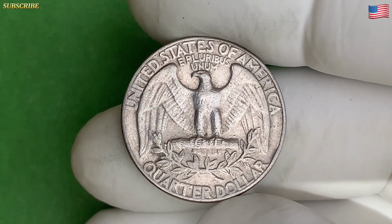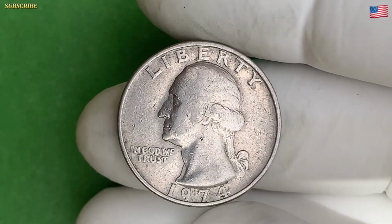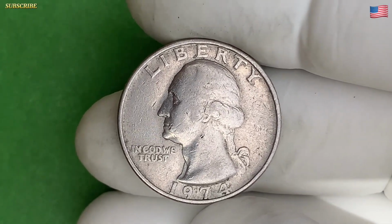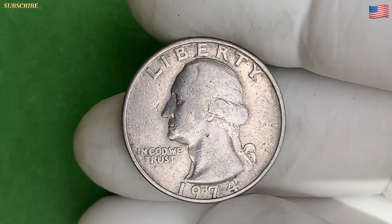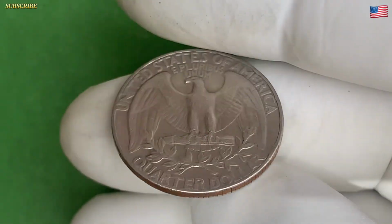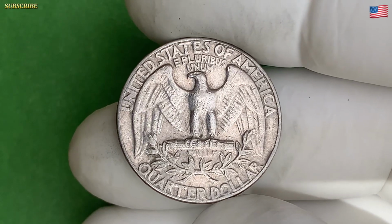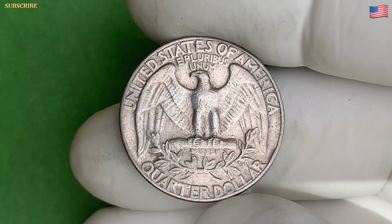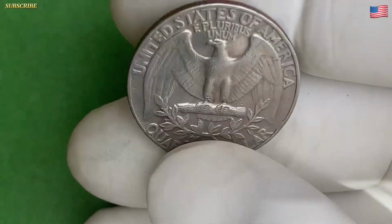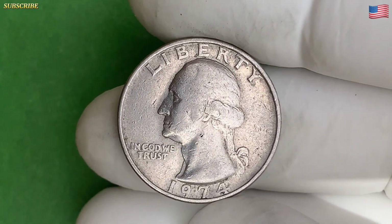Beyond condition, the 1974 Washington quarter also holds interest for its minting variations and errors. Errors can occur in any year of coinage, but can elevate a coin from common to rare overnight. For example, some 1974 quarters have been discovered with doubled dies, where the design elements appear doubled due to a misalignment during the die creation process. Other known errors include off-center strikes, clipped planchets, and die cracks, each offering a unique story and adding to the coin's collectible appeal. When authenticated and graded, error coins can bring several times the value of a typical quarter.